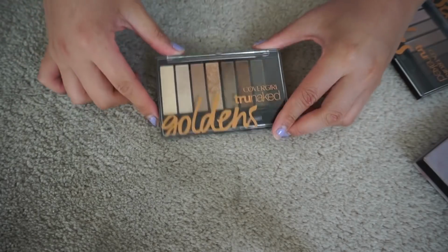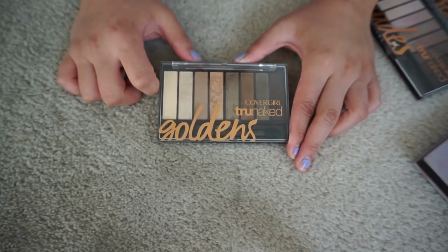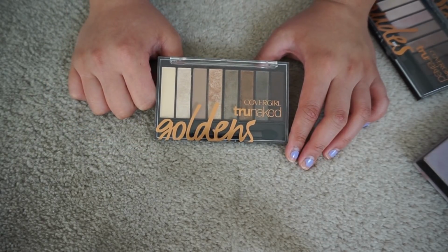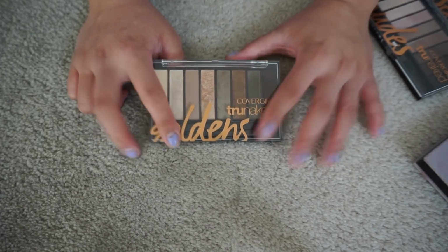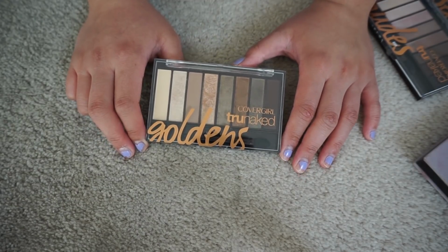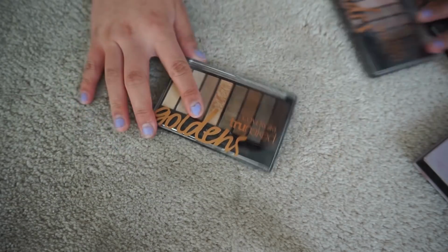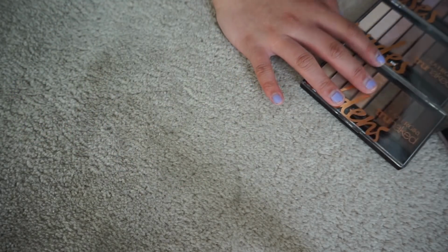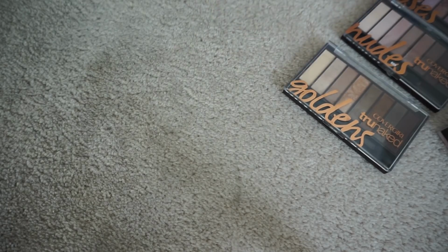I also have the Goldens palette from CoverGirl True Naked collection. And this is like the Naked one, of course. It's like a warm tone to neutral palette. I'm not gonna swatch this one. You've probably all seen it. But again, it's really good. These three are just really good palettes, and I would recommend them to you if you are on a budget, but you want something quality.